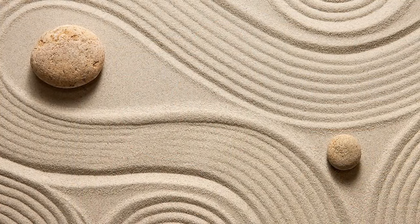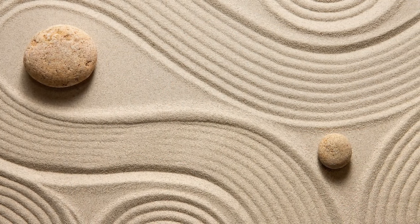If you don't already know, the design is inspired by Zen gardens because I created this design when I was craving stability and a peaceful mindset. So this is supposed to replicate the ripples in the sand of a Zen garden, and it's definitely been a design that so many of you all over the world have resonated with.